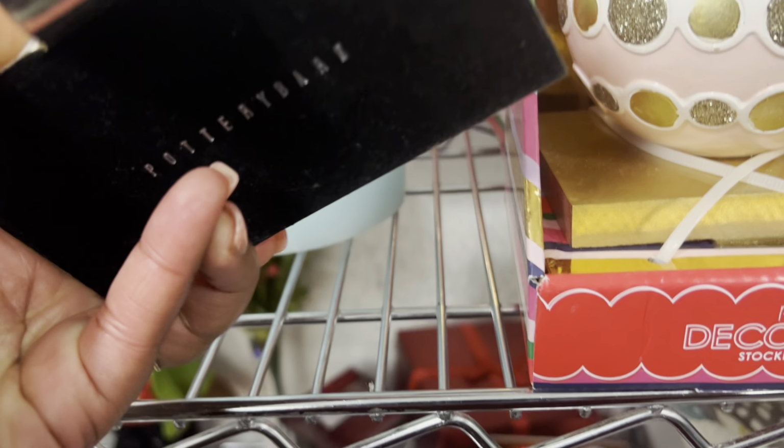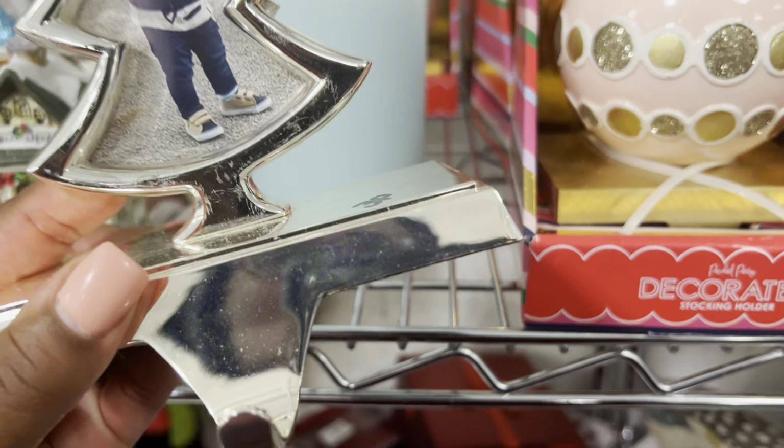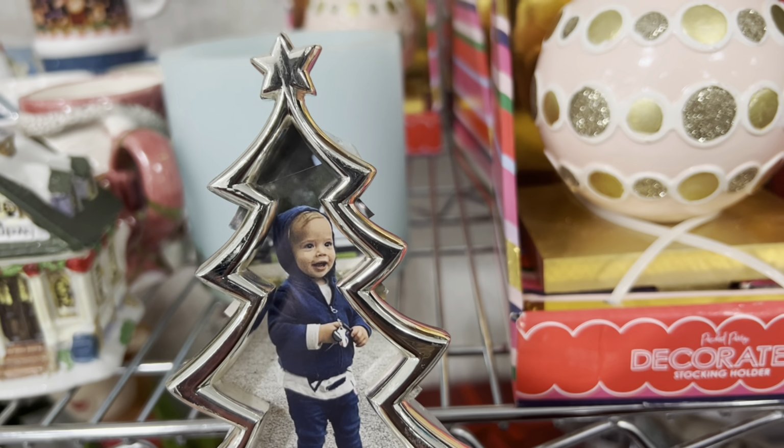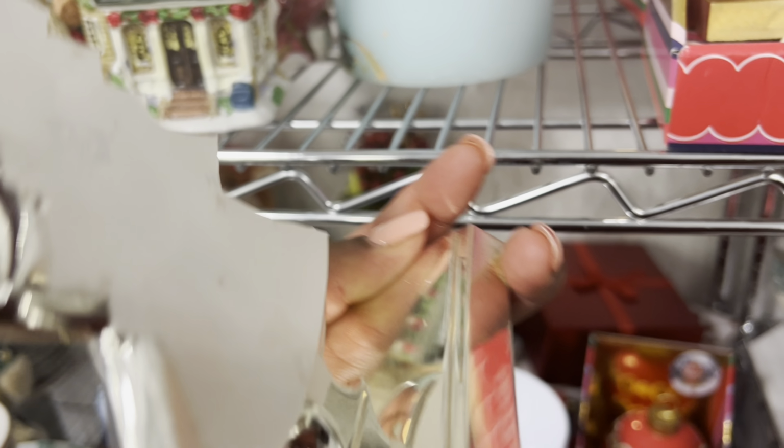I really wish I would have picked up this Pottery Barn stocking holder. It was in great condition, classic Christmas look, but the back was missing. So I know I love thrifting, but I didn't want the gift to look incomplete. So I just left it behind.